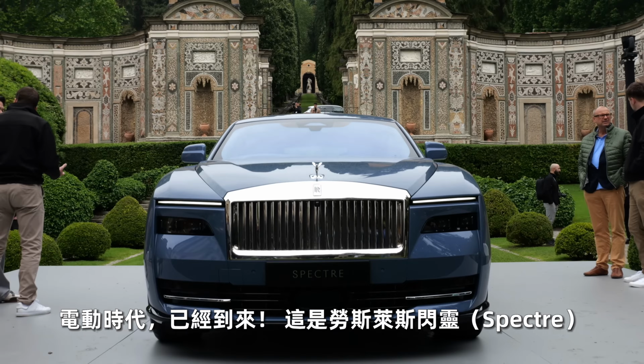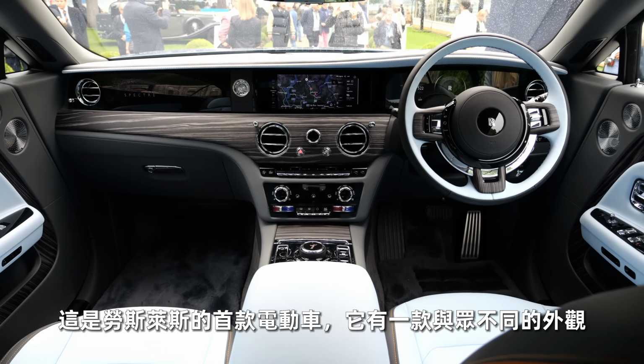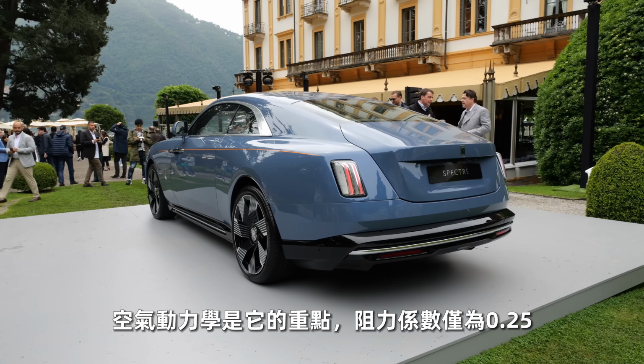The electric age is beginning also for Rolls-Royce, and this is the Rolls-Royce Spectre. The first EV. The Rolls-Royce, of course, gets its distinctive look here with a huge front grille, the biggest ever actually, and it also has aerodynamic functions. Yeah, very interesting, isn't it? Aerodynamics is a big theme with this one. A drag coefficient of 0.25.